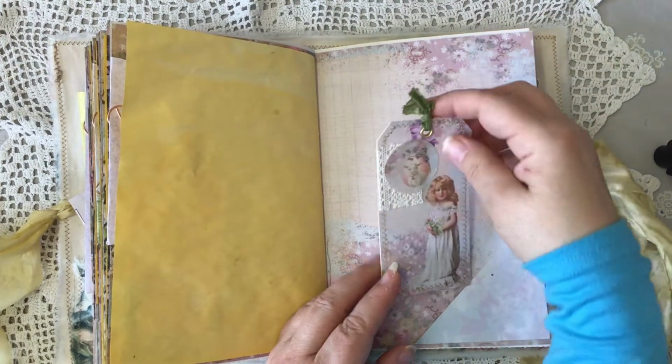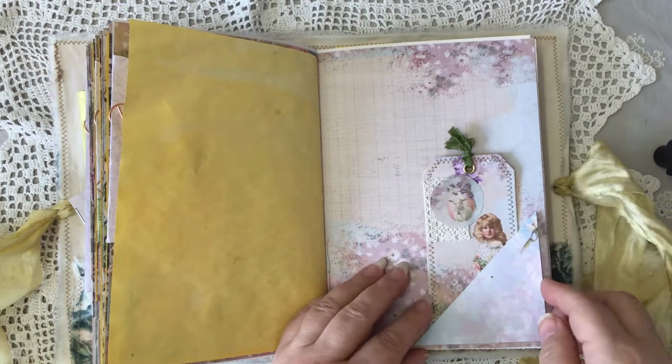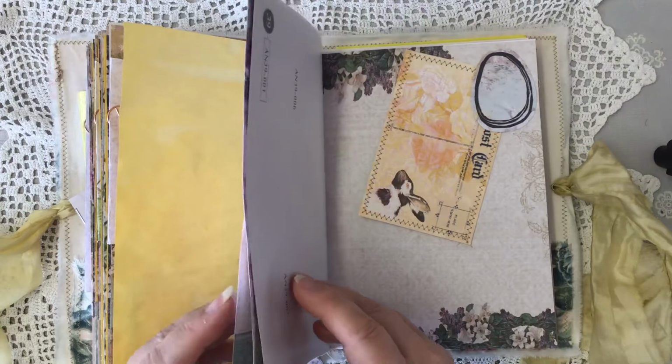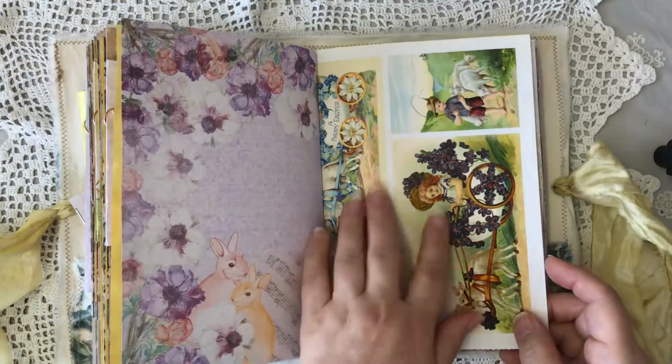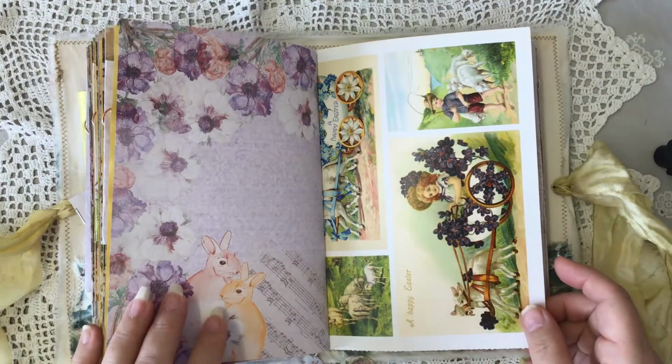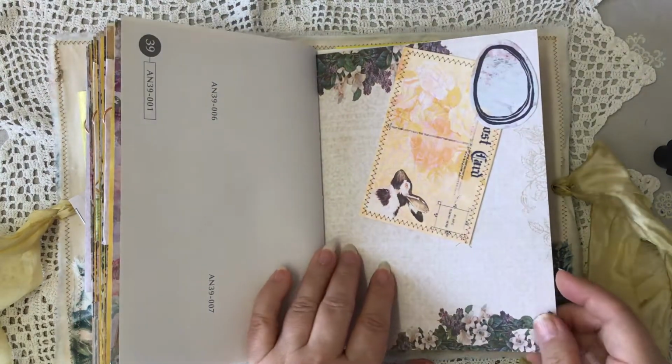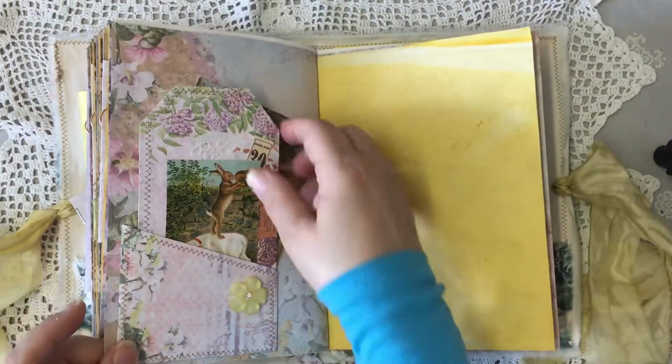A little sheep there with the egg. And this is a flippy up as well. Oops. With all the lovely forget-me-nots and violets. And that is the 4th postcard from that kit, the other kit.